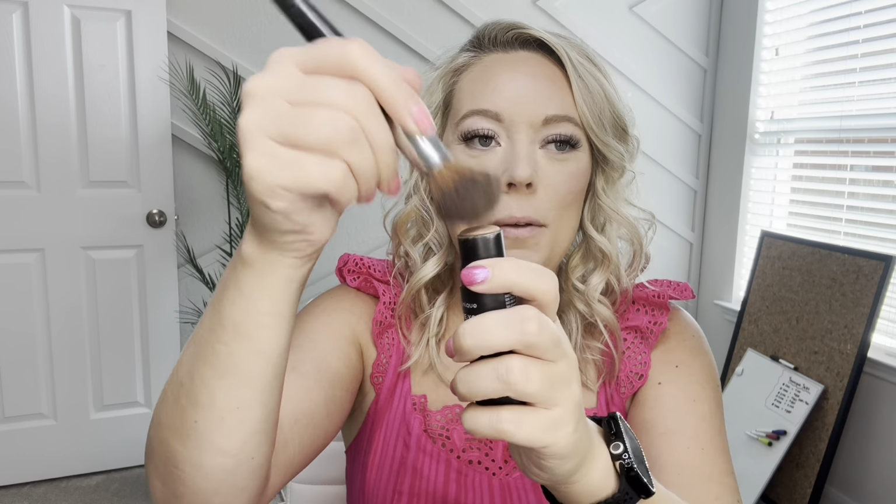Okay, next up is a little highlight color. I keep opening up the wrong end. So I'm just gonna take this little brush and pick it up, and then we'll put it on the top of our cheekbones. I love highlight, I love a little glow. And then we'll do down the center of our nose as well, and then underneath our eyebrows.